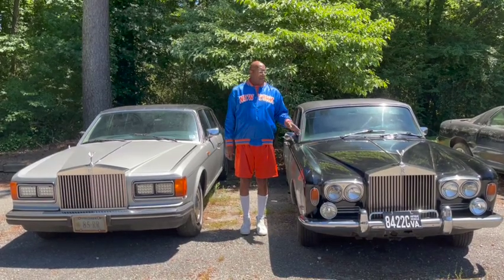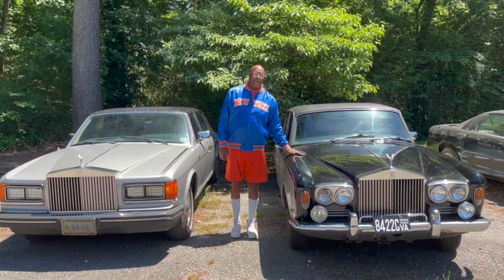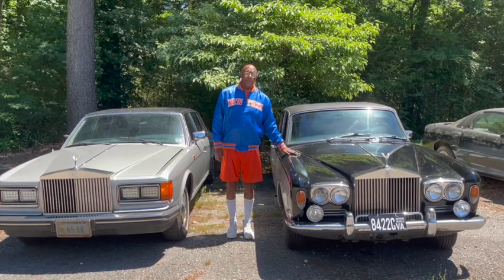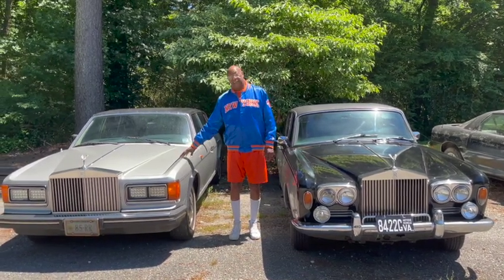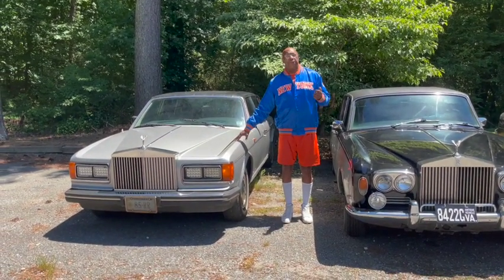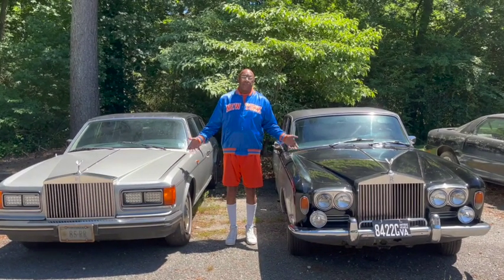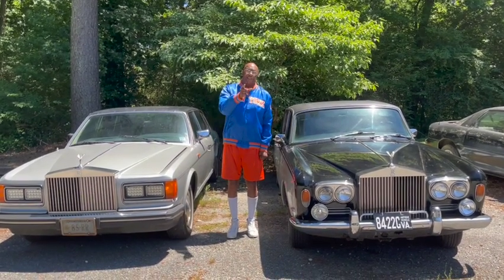Hello class, this is my friend Rick Bradshaw's 1970 Shadow Limousine. This is my 1985 Rolls-Royce Silver Spur. You want to know what my wife calls them? The money pit. Let's start class.